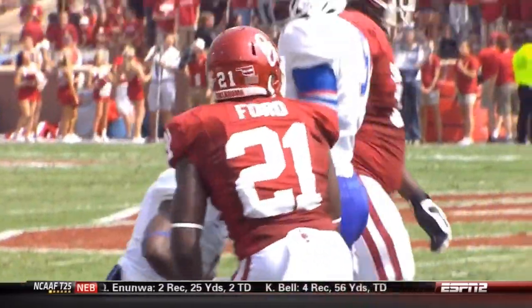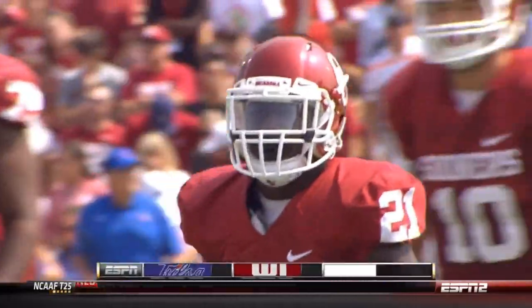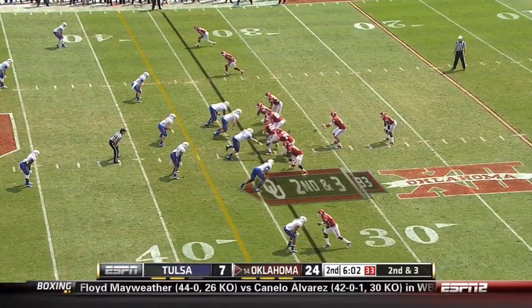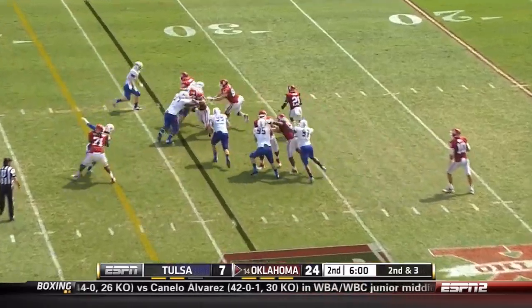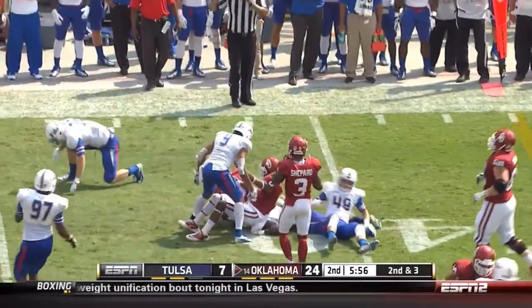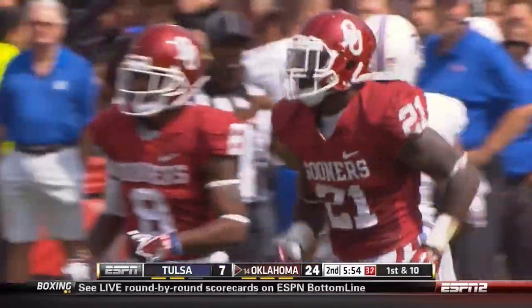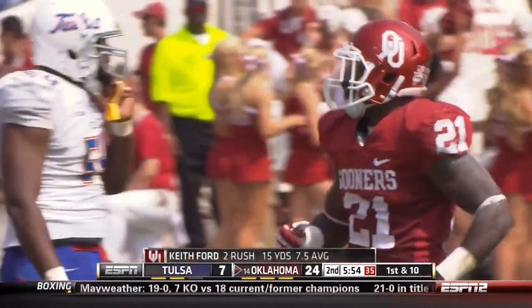And Keith Ford, the true freshman from Cypress, Texas, 8-yard carry, his first rush of the game. Ford, the true freshman, running right side, upfield, hits the hole, breaks a tackle, and you can see why they think he's got a chance to be fantastic. Just 2 carries, but another 7 yards for the kid from Cypress, Texas.